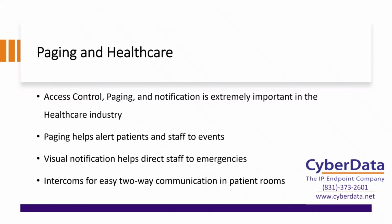But with paging, as is standard in most facilities and most other use cases, overhead paging allows the staff at the particular location to alert patients, to let them know, say, that this particular patient is out of surgery and ready for visitors, or to let people know about regular visiting hours, say if visiting hours are almost up, so that visitors need to get ready to leave. Or to give out emergency events to staff, so that they know if, for example, there's a blue light issue going on and they need to get an EKG machine to some room to help restart somebody's heart, or different things like that. So they become super crucial with that.